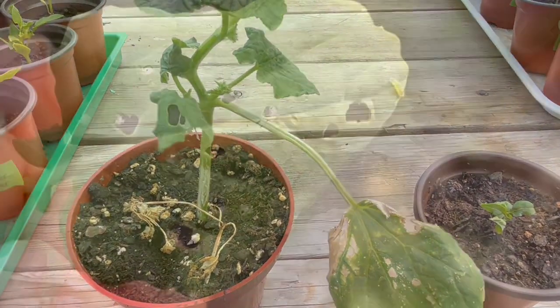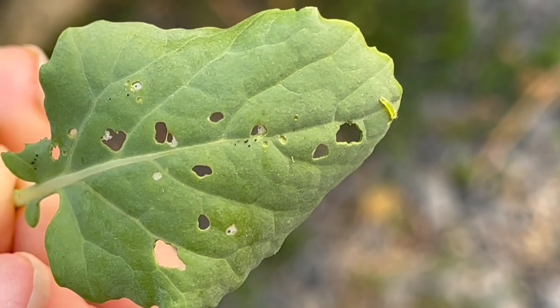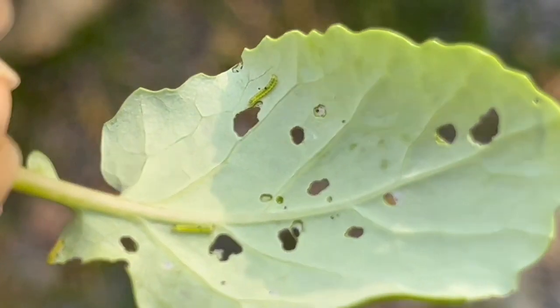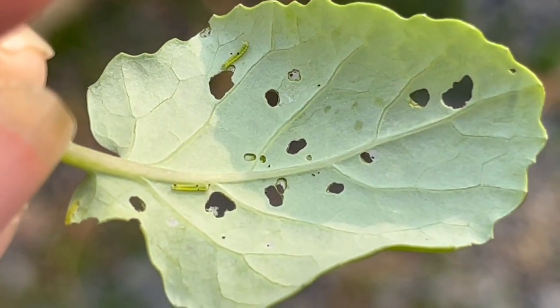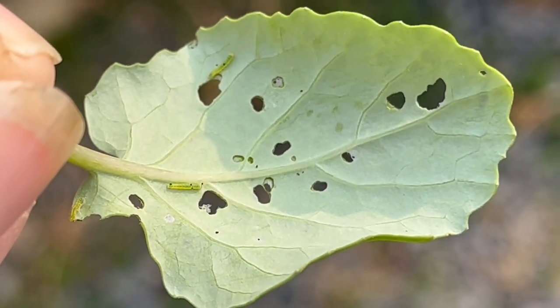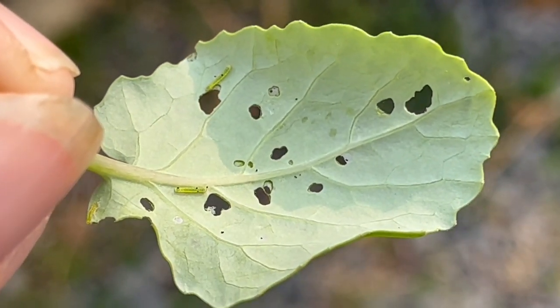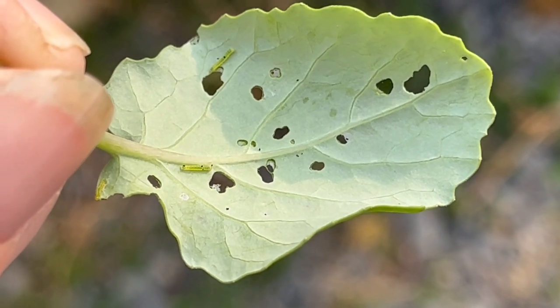I have zoomed way in on this broccoli plant. Now you can see something up at the tip, but look at all that damage. Turn it over. And what do we have? We have the cabbage moth caterpillars. This is the most deadly thing that you can have on any of your brassicas. So your cauliflower, your broccoli, Brussels sprouts, cabbage, these guys will destroy it.